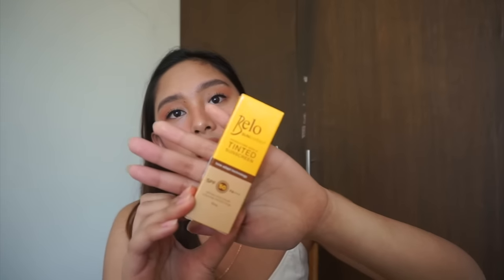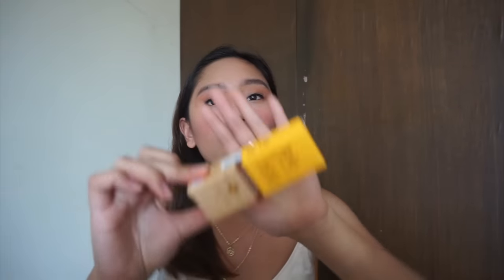Hindi ako maalam mag-eyeliner. So kung ginajudge yung eyeliner ko ngayon, tawanan nyo na lang. Whatever, hindi talaga ako maalam. Sobrang effort na yun. And this Bello Tinted Sunscreen. And if you're watching YouTube, mahilig kayo manood. Feeling ko alam nyo na kung ano to.